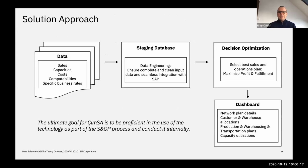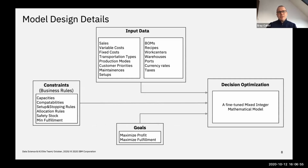So as a solution approach, this is the overview: we collected the data, built up a staging database, and gathered all the data. ÇİMSA is using SAP as an ERP, so we gathered most of the data from SAP, and some is still being entered manually or through spreadsheets. And then we feed our optimization engine through this staging database, and we also built some custom dashboards in this project.